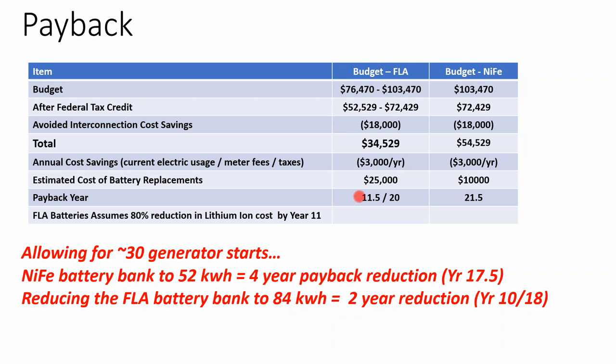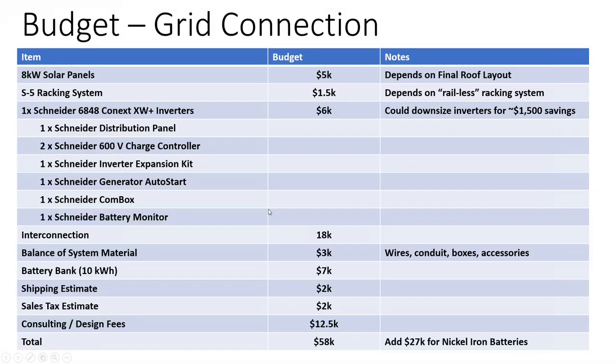Originally, we modeled the batteries at having a 12-year life. However, now I use a software for providing more detail on battery cycle life. And it turns out that the batteries are going to last a lot longer than 11 years. So you can look at these budgets and send me an email if you have questions about them.